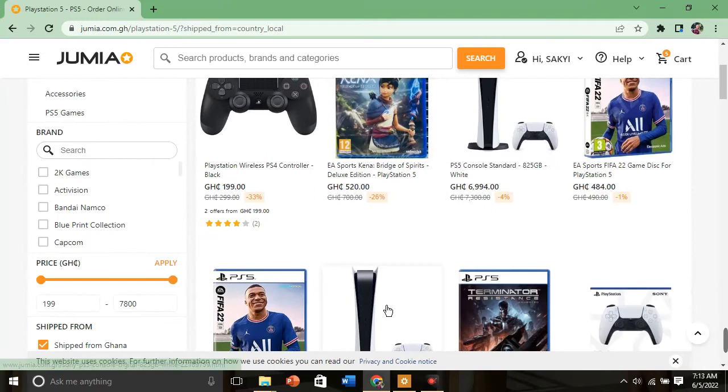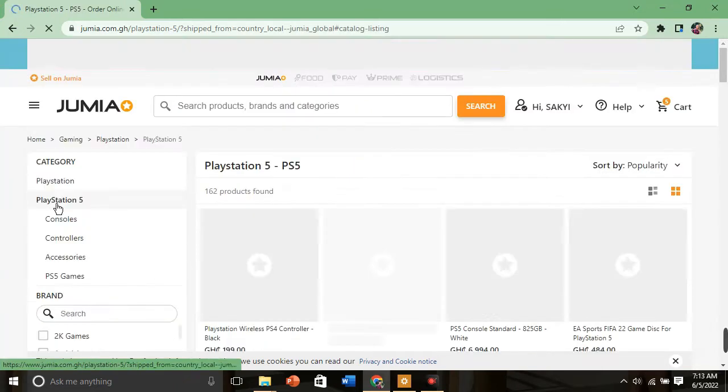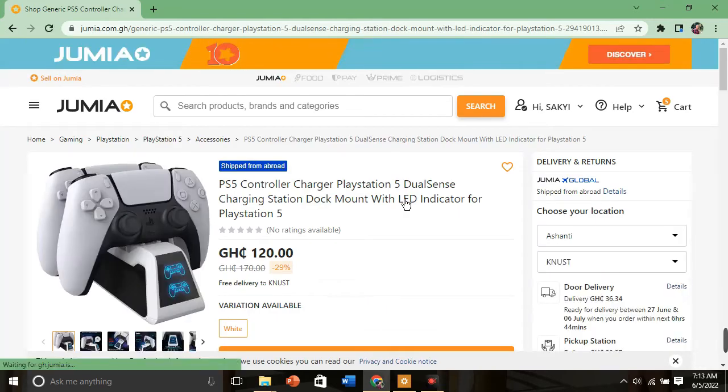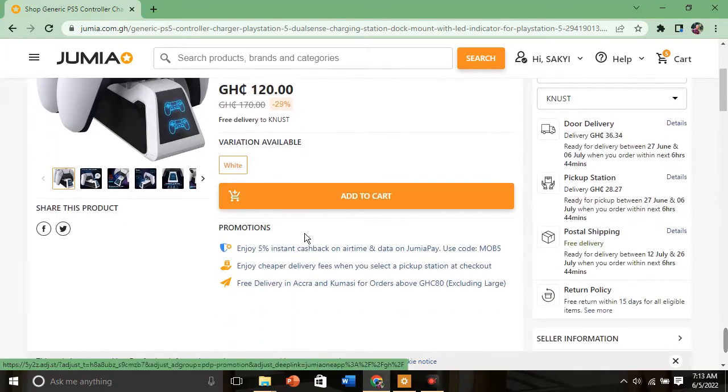So for that, you'll have a high delivery fee. You realize in here, let me select ship from abroad. This product is shipped from abroad, a PS5 controller charger. Let me go in there and show you something. The price is 120 Ghana cedis, but the shipping fee for door delivery is 26 Ghana cedis.